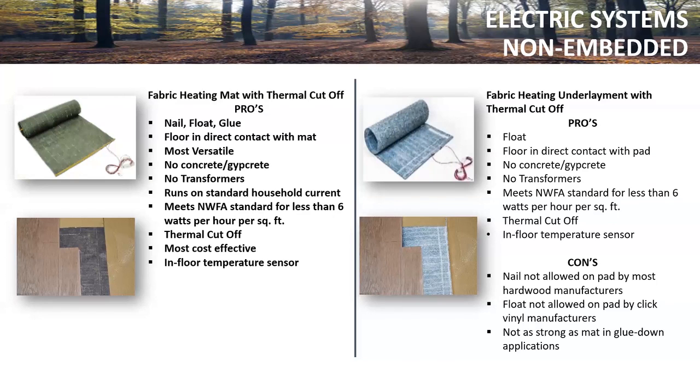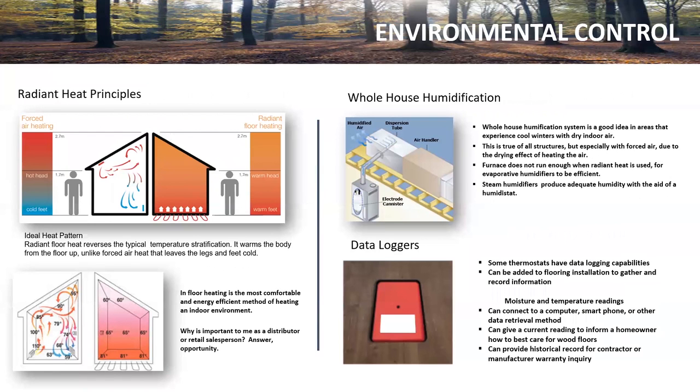We'll go into a little bit more explanation about what you should know with a radiant heat system and what you should consider when doing the installation of this type of a system. Ron? Yeah, with radiant heat principles, we look at a very different scenario.